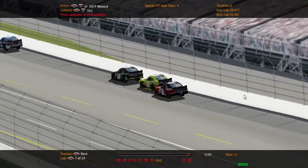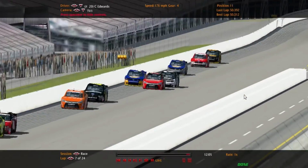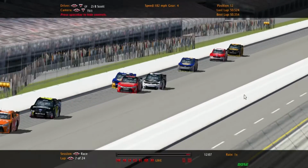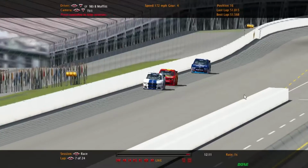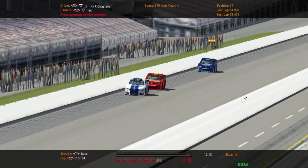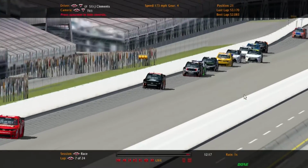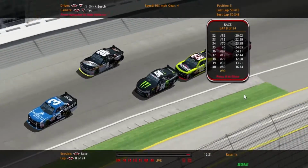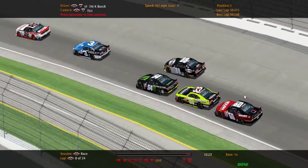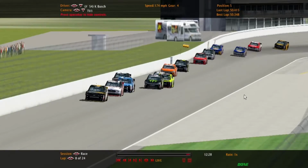Kyle Busch 5th, Paul Menard and Chris Buescher. Daniel Suarez and Darrell Wallace Jr. Then Edwards, Elliott, Ryan Scott, Regan Smith, Ryan Reed, and Brendan Gaughan top 15. Then Brett Moffitt, Ross Chastain having a nice run in 17th, Elliott Sadler, Landon Cassill, and Jeremy Clements your top 20. Now the inside lane for Kyle Busch, Paul Menard, and Chris Buescher. To the back of the 88 of Kevin Harvick.